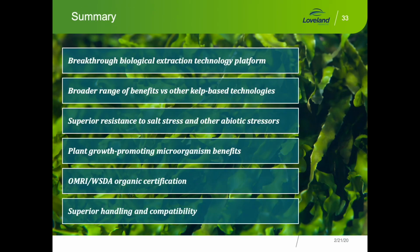So let's summarize everything we've talked about over the last 40 minutes or so. Again, it's that extraction, biological versus chemical and physical. We see some differences there. Very clean product, complete digestion. Broader range of benefits versus other kelp-based technologies. We're seeing that in furrow, drip irrigation, and foliar applications. We can put this in a lot of different places.